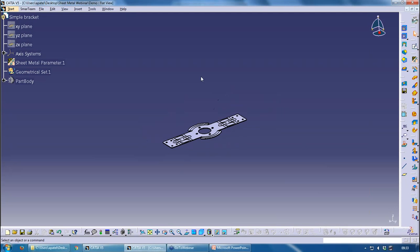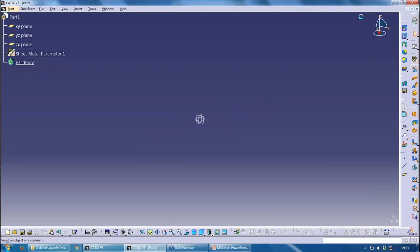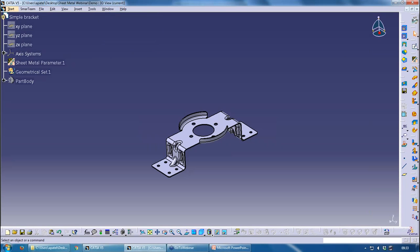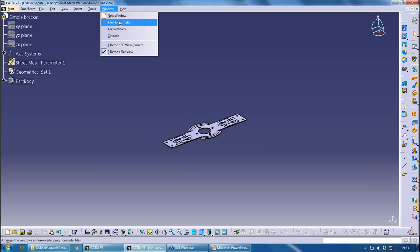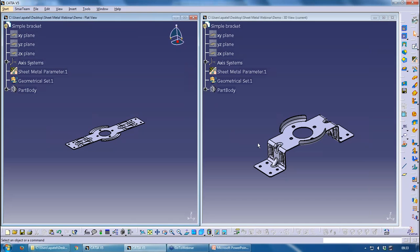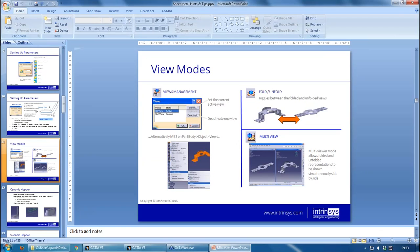Multi-viewer, very useful. So what it's actually done is, if I just close this part I've created, the blank one, it's created 2 tabs. Now if I go to tile horizontally or tile vertically, it puts folded and unfolded views side by side. And it doesn't mean I have to work in one view. I just click in the window I want to work in, and then I can choose a sheet metal feature I want to add to that view. And it will update into the other view as well. So it depends which one you're more comfortable working in. Just click in that window.